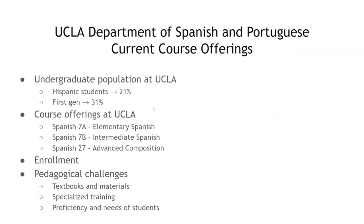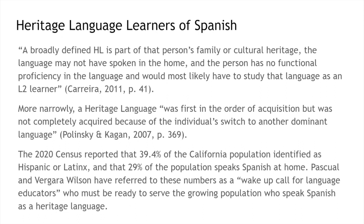Before delving into the actual projects, we want to go over some basic definitions: what a heritage learner, a heritage speaker is, and what a project-based learning approach is. Although I know many of you are already familiar with those concepts, we brought a couple of definitions. One, in a broader sense: a heritage language forms part of a person's family's culture and heritage, and in different measures, they may have been exposed to the language at home, and they don't necessarily have a functional proficiency in the language and would most likely need to study it as an L2 learner.